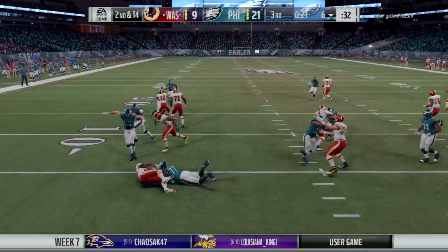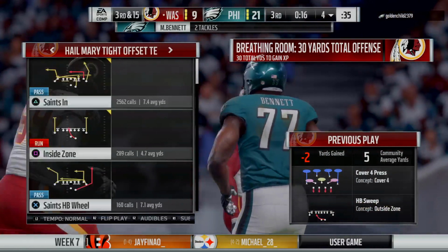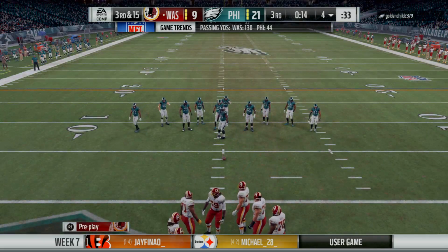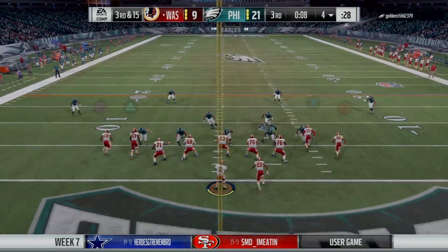They'll run it now out of the gun. And he'll go down for a loss inside his own 5 at the 4. He lost 2 there, and it's 3rd down. The Redskins on 3rd down. They've had their troubles, just 1 for 6. This will be 3rd and 15.